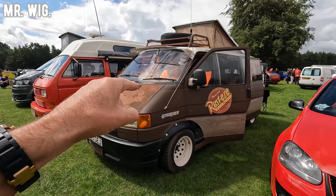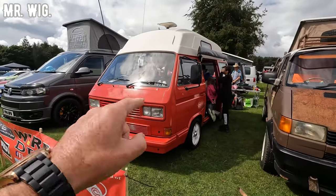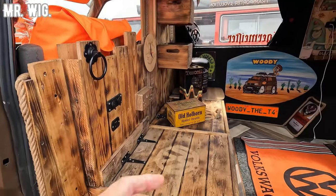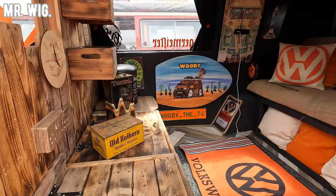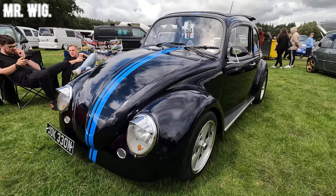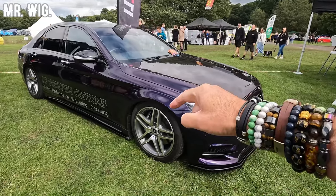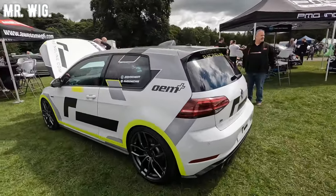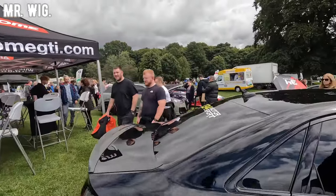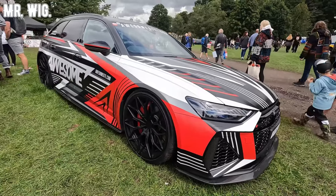Awesome Volkswagen Transporter. And on its side we got a camper van. Nice interior. What a nice detail. Nice work in wood. That should be the bed here in the back. A Mercedes has been wrapped in purple. It's been lowered actually. It's a Volkswagen R perhaps, and it is, as you can see, an Audi RS3 just there.